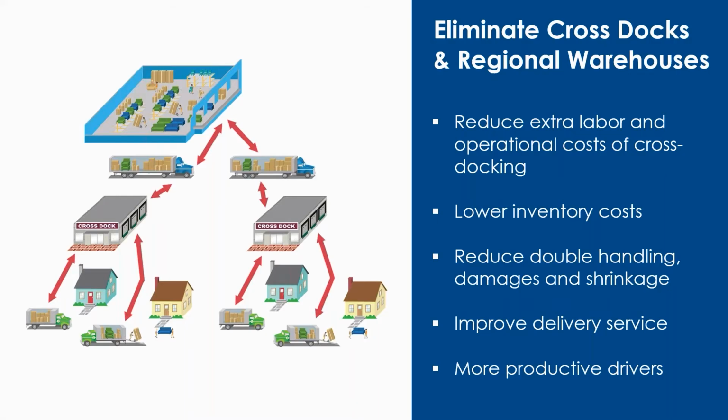So there are numerous benefits to how our warehouse on wheels system benefits companies over the use of a regional cross-dock method. And as you can see on the left hand of your screen right now, before using warehouse on wheels, companies will load 53-foot trailers full of product, bring them out to a regional warehouse or cross-dock where all of the product is unloaded, prepped, and then reloaded on delivery trucks before going out for deliveries.